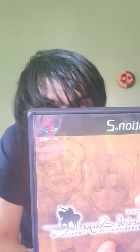Then we have this game that I don't know if it's an anime or just the art style, but it kind of looks like an anime, and it's called Berwick Saga Lazberia Chronicle Chapter 174. Looks like again another strategic RPG. I don't really know, and I think this is Japanese exclusive, because over here a lot of these games are not really considered, especially something like this. I don't think a lot of people are into RTS games.